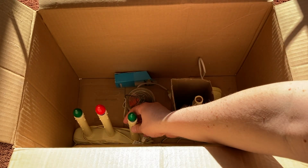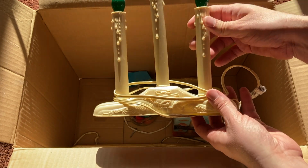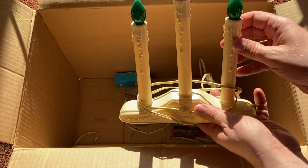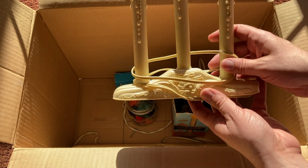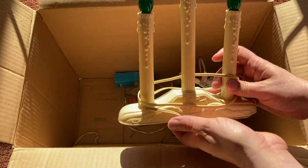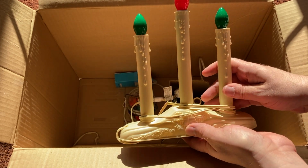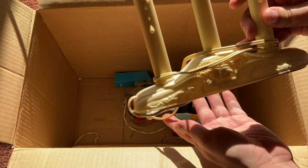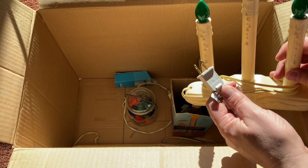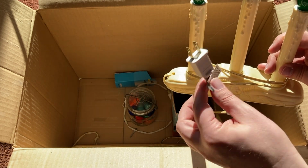Here is the Target brand candolier, which is a slightly newer model. And actually the quality of plastic is not bad. It's a little more flexible, and the base, you can see, is a little bit different on this one. So this is sort of a maybe 2000s, 2007 or so, 2009 style one of these. And I don't remember how much it costs. Probably same type of money. And you can see the plug. It's a much safer style plug with all kinds of health and safety warnings on there.